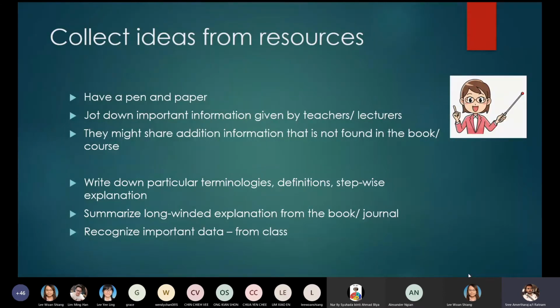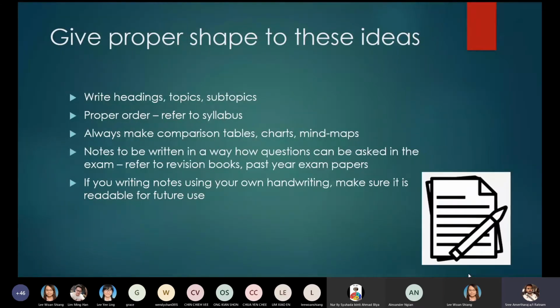All right. And next, to give a proper shape to these ideas. This is why I'm saying this part is very important for you to create good study notes. First things first. Just now, you just scribbled everything, all the important data, all the extraction and everything. But now, when you want to create a proper study note, make sure you give headings, in the sense of the title, the chapter's title, or the topic. And if it's too long, give a subtopic. And make sure it is in the proper order. Follow the syllabus, which chapter comes first, or which one comes later, and so on. Because sometimes the order is very important for your understanding.